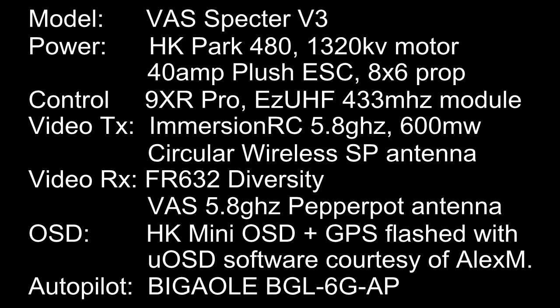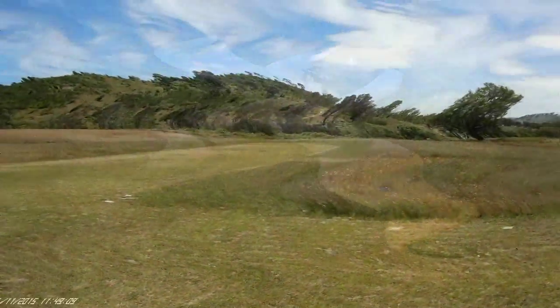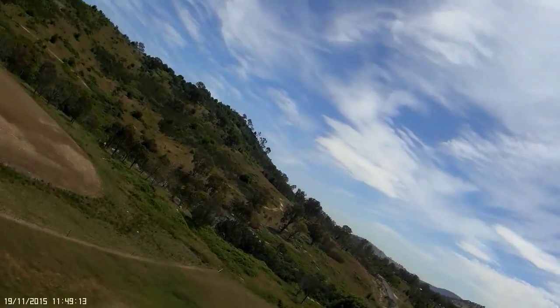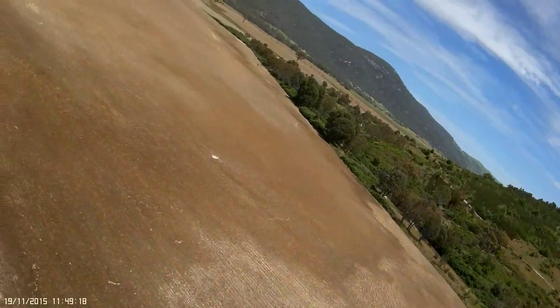Well, this is the latest flight of my VAS Spectre. The intention for today was to see how far I could get with the video, but the wind's blown up and I'm not really game to go too far away, so I decided I'd do some low stuff just in close, just to keep the hand in.